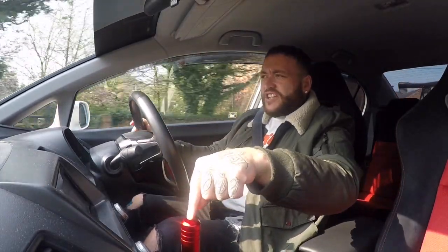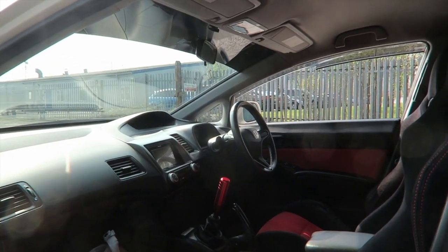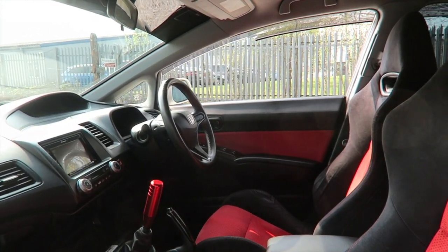Again, if you've never seen one of these, and I'll show you around in the walkaround, there's a lot of space here, and this actually has a higher gear knob as well, so your position from the steering wheel to the gear knob is very close. Obviously makes for great B-road bashing.